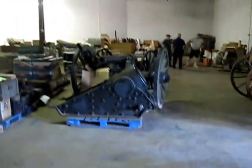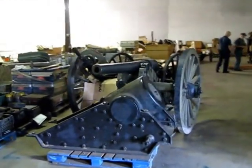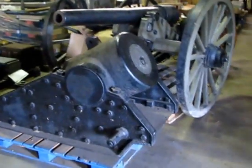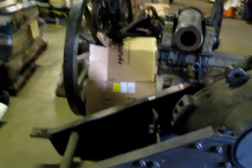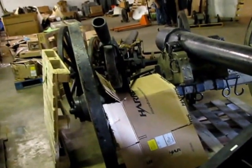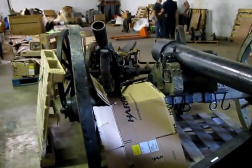So that's it. We'll take one more quick look down here at the loadout and some of the people who are going to help us load it. Down one side, see the 10-inch mortar and the 3-inch Parrott and some of the big carriages. We're going to put dunnage and padding at any place where anything could possibly rub. So that's it for now, folks.